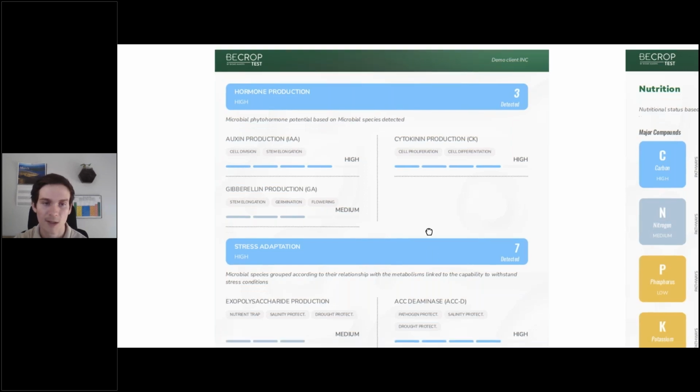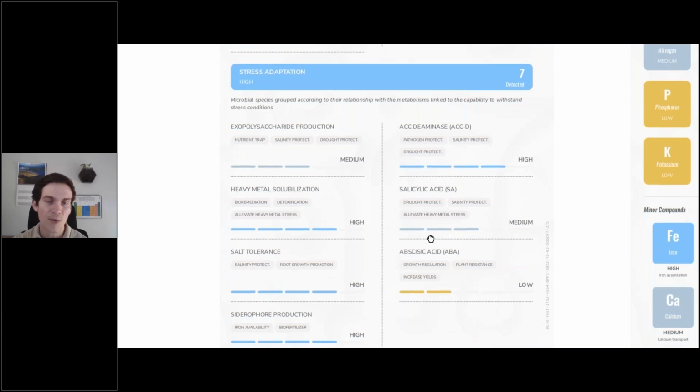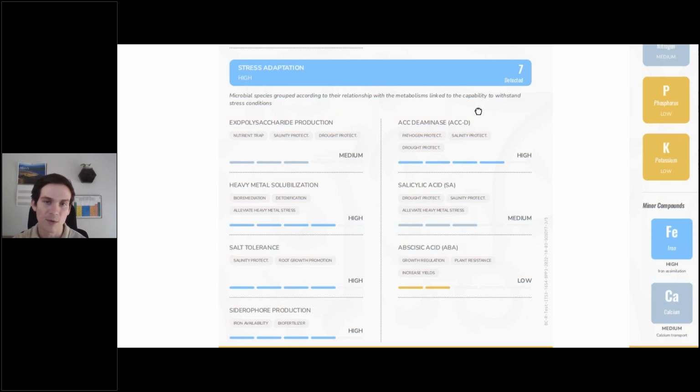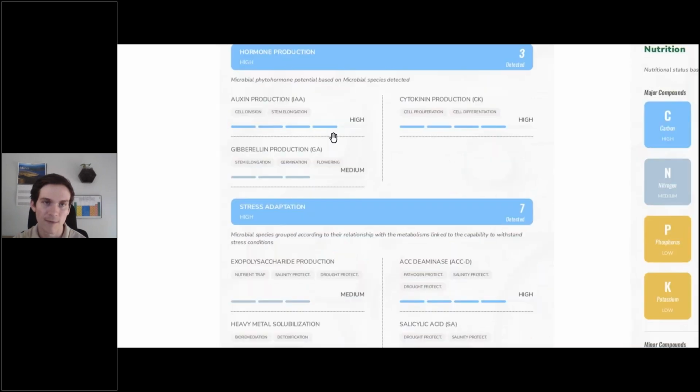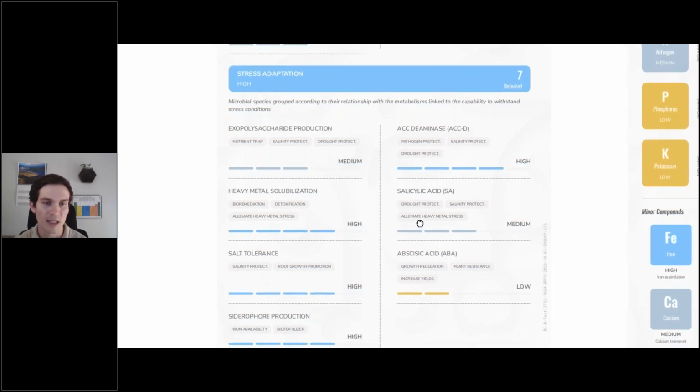And as many of us know who have applied PGRs foliarly, they can have a huge impact on growth and yield of a crop. This next section, stress adaptation metabolites, is where we're looking at both several phytohormones. So on the right, ACC deaminase, salicylic, and abscisic acid are all phytohormones. But what's different between these phytohormones and the 3 above, auxin, cytokinin, and gibberellin, is that these 3 here are involved in plant stress response. So helping a plant deal with forms of stress like drought, pathogen, helping prime a plant's response to pathogens, salinity stress. So these are all phytohormones that are involved in that ability of a plant to adapt to stress.